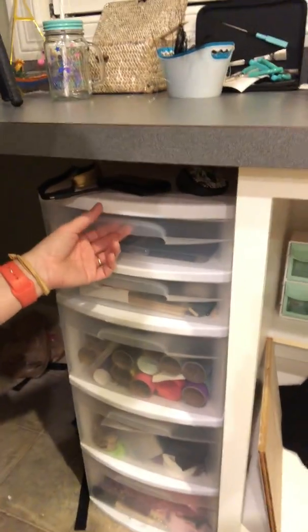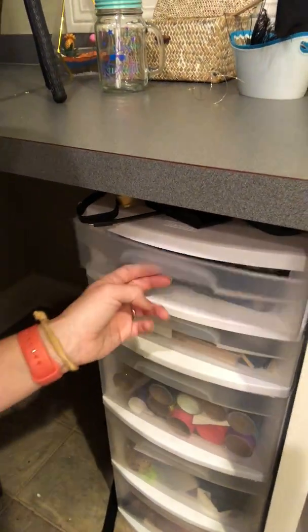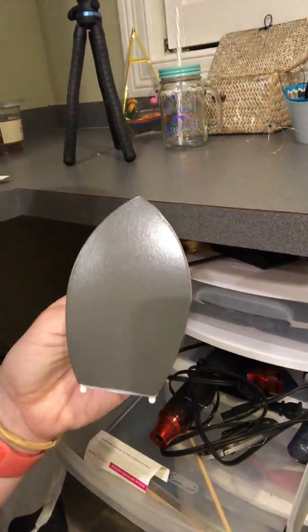Alright, so next we have this storage container. This has just a wide variety of everything. First drawer here is just some randomness. Legitimately random. Next we have more random, but it's heat tools. We have my mini iron. Isn't this the cutest little thing ever?